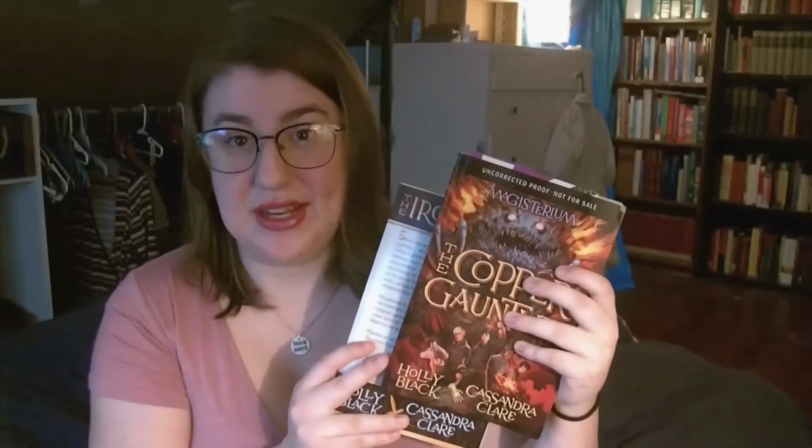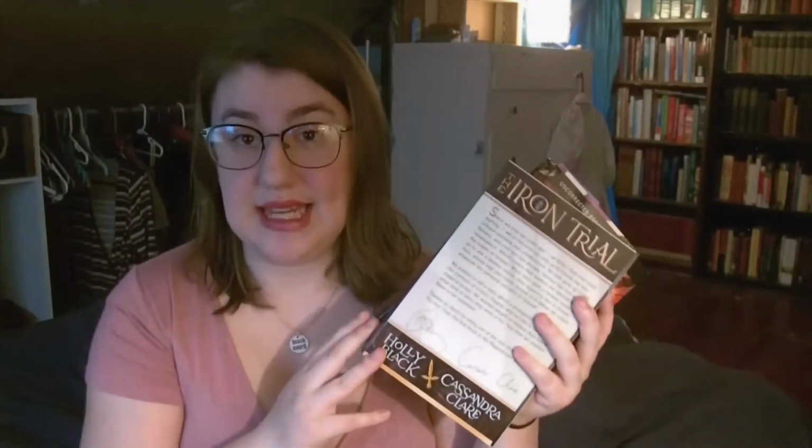So let's get started, and I will show you the books and sort of give you a short explanation of where I got them. So the first books I have are The Iron Trial and The Copper Gauntlet by Cassandra Clare and Holly Black. I actually purchased these because I have a Cassandra Clare problem.